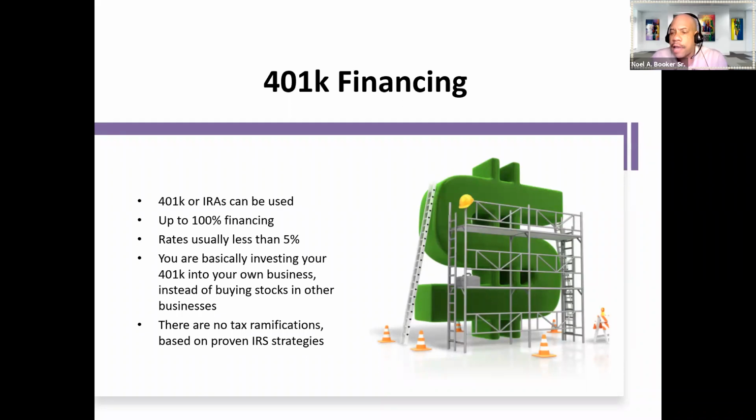401k or the IRAs can be used up to 100% financing. Rates usually less than 5%. You are basically investing your 401k into your own business instead of buying stocks in other businesses. Okay? There are no tax ramifications based on proven IRS strategies. So you're not penalized for getting a loan based on your 401k. Your 401k stays intact. Okay? This is low risk to the lender, so it's usually less than 5% interest.